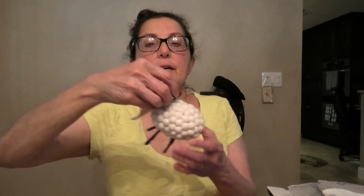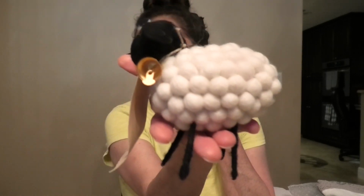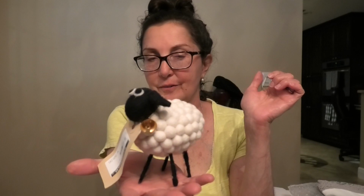Oh, this is a sheep also made of local wool. It's awfully cute. I just bought it because I even like the little, there's sheep everywhere. And I think that sheep is their main farming. Although I didn't see any sheep on the menu. I think they use the sheep mainly for the wool, because they make a lot of wool stuff there. But anyway, some artisan made this, very cute, locally made.